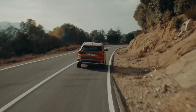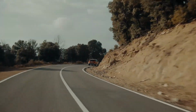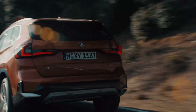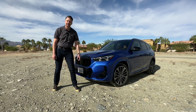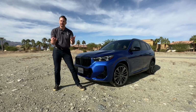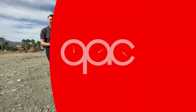This edition is the M Sport package, and we know that because we've got the black kidney grille and some very much more aggressive aerodynamic treatments here on the lower fascia. We always get really great headlights, so these are full LED headlights. It's the top headlight in the world on X1, and we get it as standard equipment here in the US. Okay, let's go around. Yeah, let's take a look at the side.